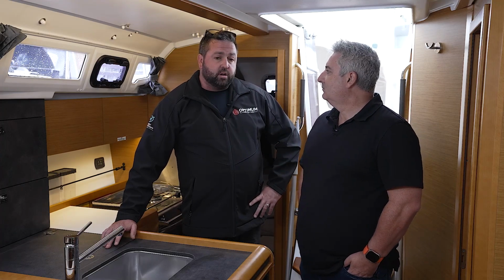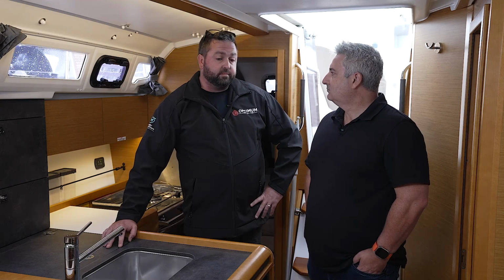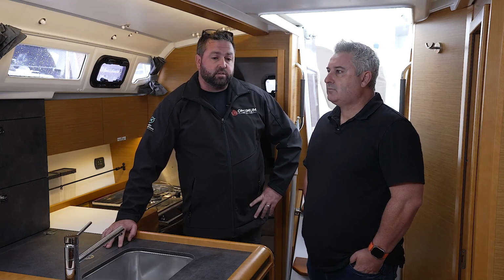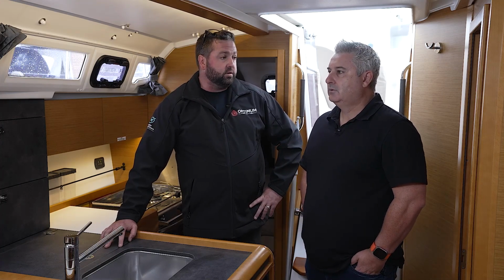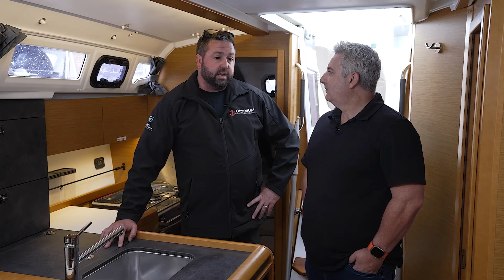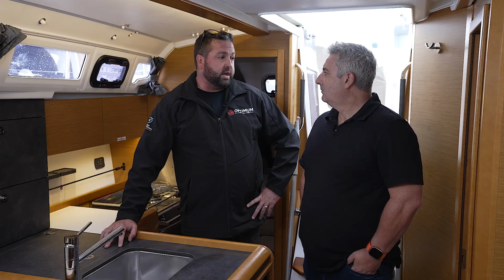It comes down to oxygen depletion. If the appliance isn't burning correctly, carbon monoxide poisoning is a big thing. Boats are a moving object, so if the pipelines aren't installed correctly, we see a lot of chafing, which can lead to massive gas leaks. With the older appliances, there's a lack of safety devices, so an uncontrolled, unburnt amount of gas.